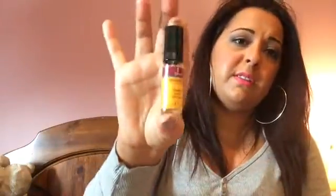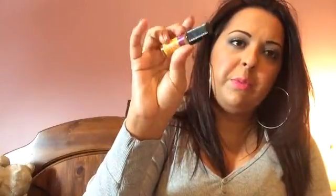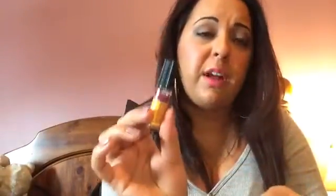And this I got at Sally's. It's the IBD Reconstructs with Pytantriol. This is $11 at Sally's. It's a small bottle. It's an oil-based consistency. You can put this on over your nail polish. It's not going to harm it. You just put it all over your cuticle. You run it underneath your nail, and it's supposed to stimulate the nail growth so that it starts to activate your nail growth a little faster as well.